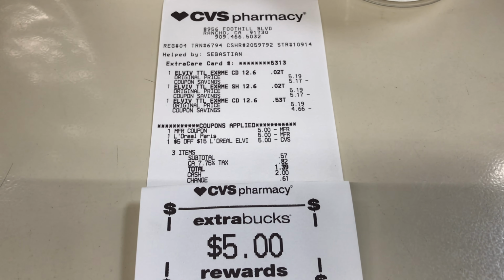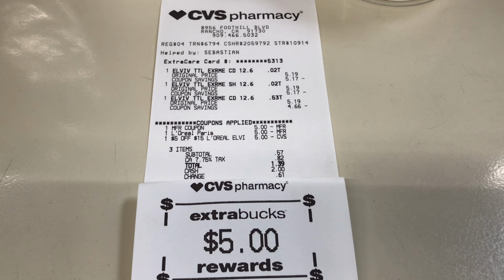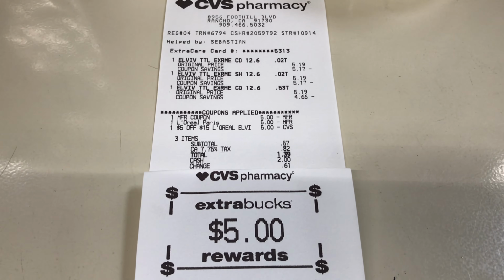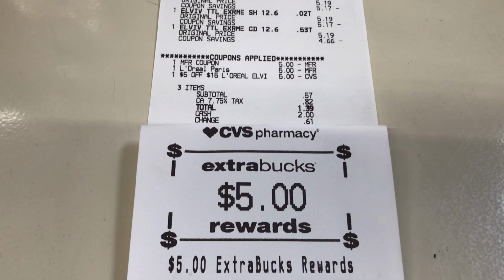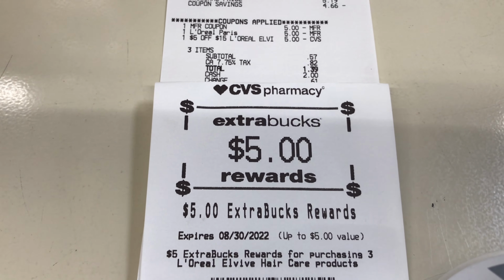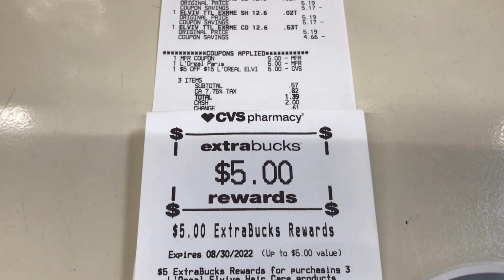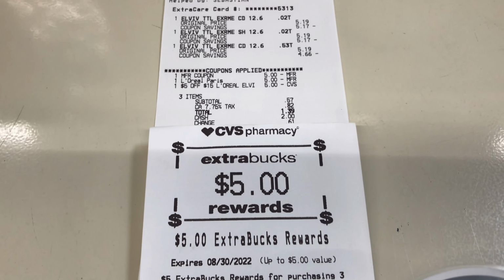Everything worked out as planned. All the coupons and the CRT came off. You can see the $5 for the paper coupon and $5 from the app, and also the $5 CRT, and I got my $5 back. I only paid 57 cents, so this still ended up being free and a $4.43 money maker.